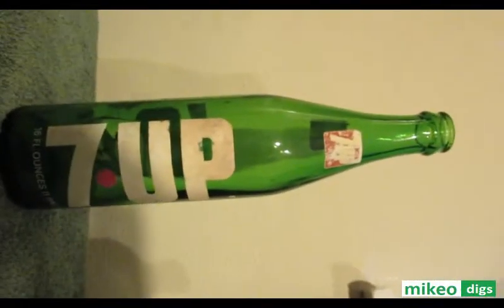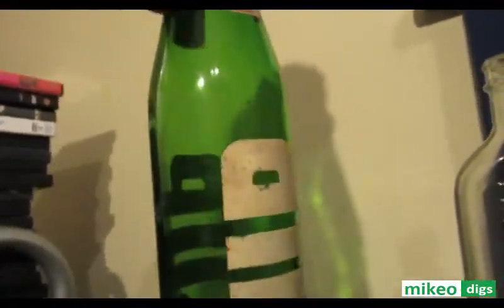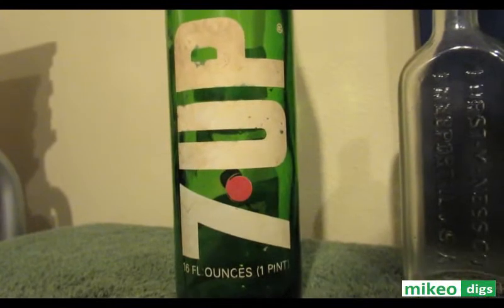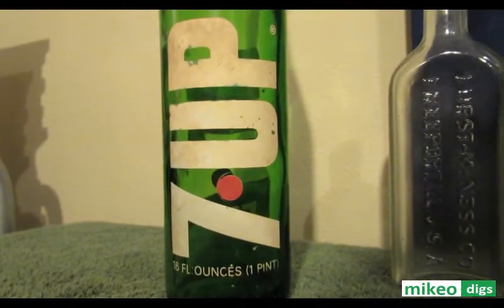Okay, this is the 7-Up I found yesterday. The paint did not hold up. It was up against a can right there, and I started scrubbing on it and the paint started coming off. So that's from 1970. Pre-barcode. I think that was 74 by the Wrigley Spearmint chewing gum. I think it was 74, right around in there, the barcode was invented.